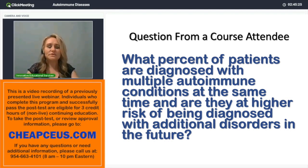What percentage of patients are diagnosed with multiple autoimmune conditions at the same time, and are they at a greater risk of being diagnosed with additional disorders in the future? The research is looking at this because it may allow them to be ahead of the development of other conditions. They're finding linkages. For example, individuals with type 1 diabetes, because that's a pediatric condition, they're looking ahead over the life of the individual. They're finding a connection with thyroid disease as well as some gastrointestinal conditions. So they are starting to see some linkages, and the research is still emerging in that field.